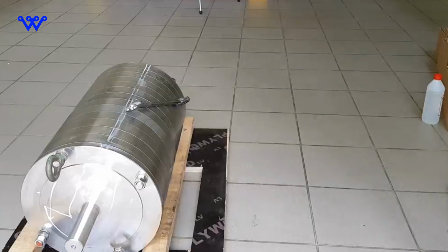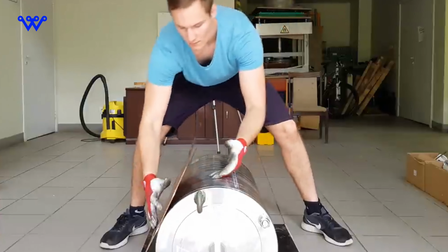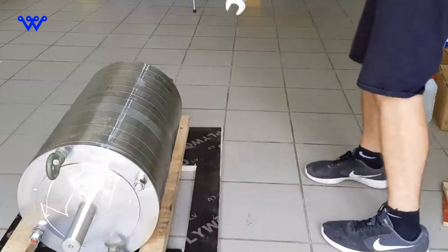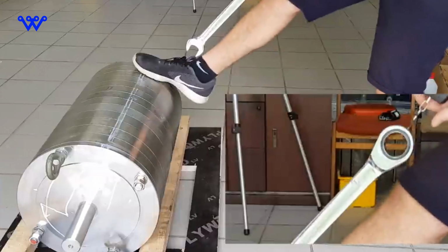But it doesn't stop there. Inside a tightly packed cylinder, these magnets are strategically arranged, immersed in coolants to maintain optimal performance. This innovative design ensures that temperature rise is kept in check, guaranteeing longevity and reliability. And here's where the magic happens.